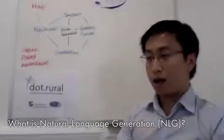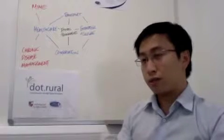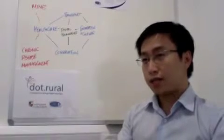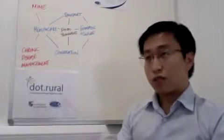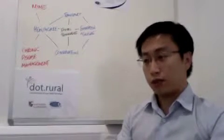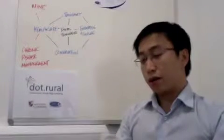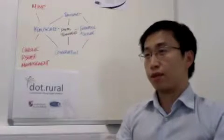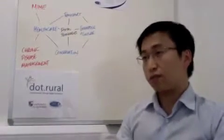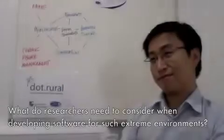Okay, so natural language generation is a natural language processing task in which a computer system is used to generate a text in either English or any other language of your choice, based on a non-linguistic representation of information. So what a natural language generation system does is that it will translate the complicated data into something that is easily understandable for the parent. What the user's going to use.